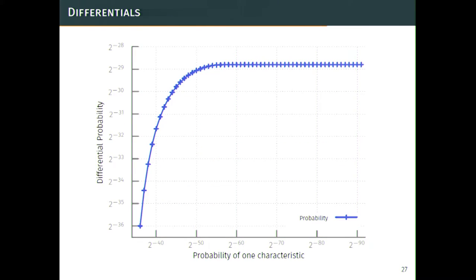So if we now look at the probability, this is the probability you get by summing up all the characteristics up to a certain bound. The good thing is, for Simon 32, we can basically do random encryptions with random keys for the full codebook to obtain this experimentally, which is the green line. So you can see, by summing up more and more characteristics, we get closer and closer to this real probability.